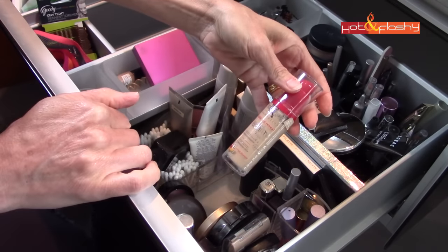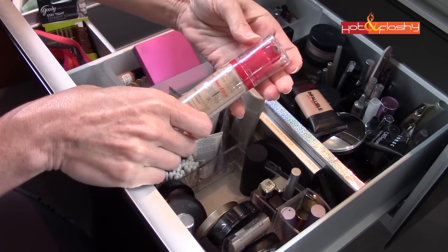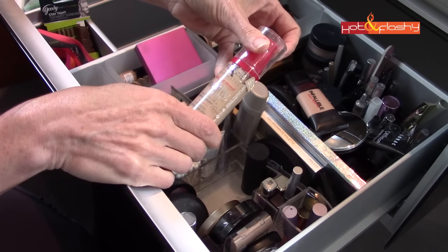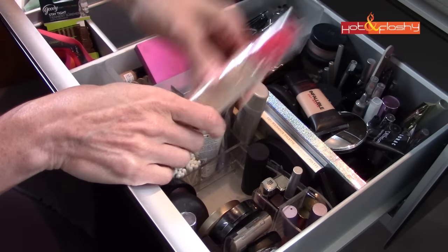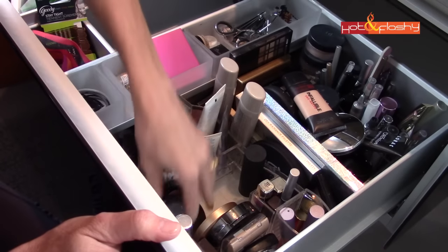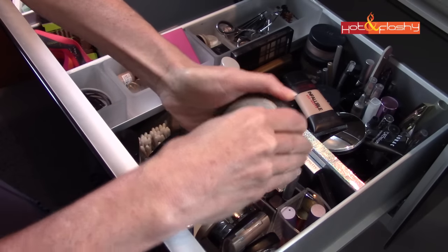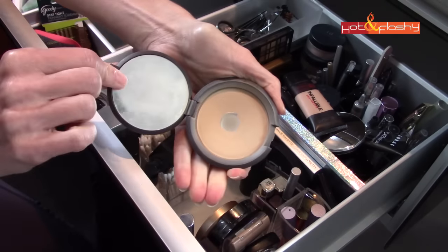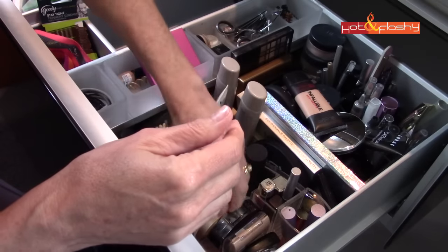Here's the Bourjois Healthy Mix Foundation. I really like that, although I haven't really used it much. It's good for when skin is dry because it feels nice and moisturizing and looks creamy, so I'll keep that. Ooh, what else do we have in here? Back down here. Oh, here's my Becca Perfect Skin Powder. Hit pan on that. Love it. Definitely keeping, using until the end.